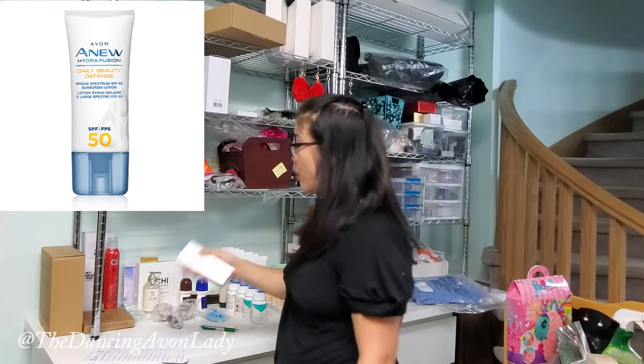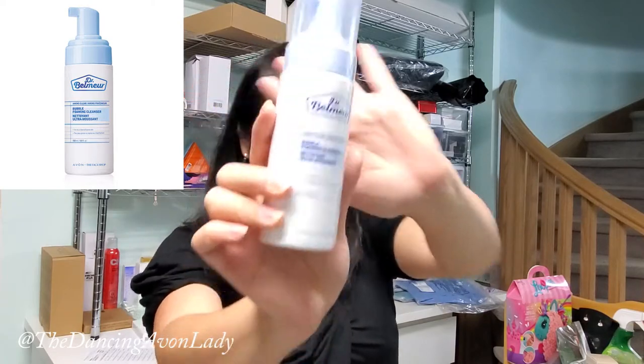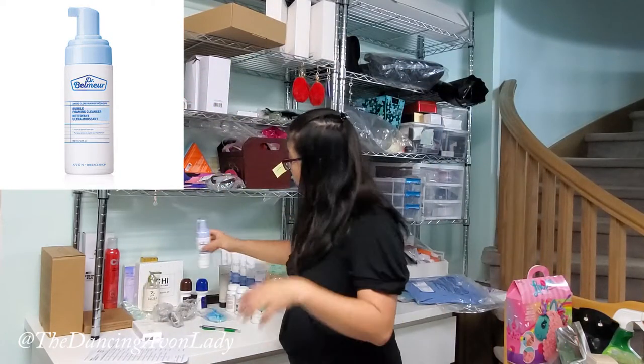A new Hydrofusion SPF 50 sunscreen. This stuff is amazing. I used it for the first time a while ago, and oh my gosh, I was actually really floored with how good it is. The Amino Clear Bubble Foaming Cleanser by Dr. Balmier, and this one is great for people with oilier skin or if you have sensitive skin. I do like the fact that that one is a bubbling foaming cleanser. I also use the exfoliating scrub one from the Clear Skin Professional line that we have, but I don't always want to use an exfoliator all the time, so I might end up using that.